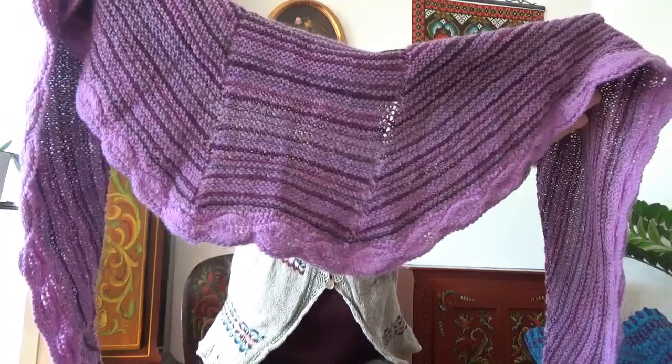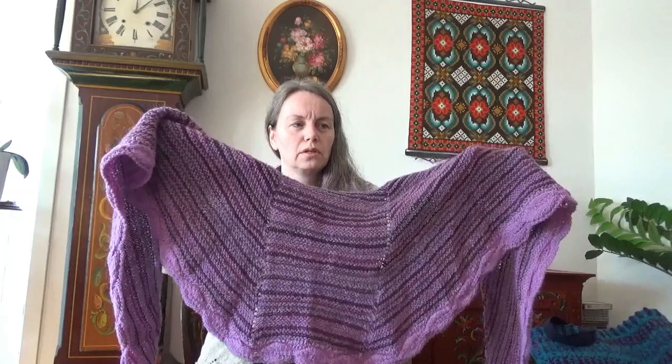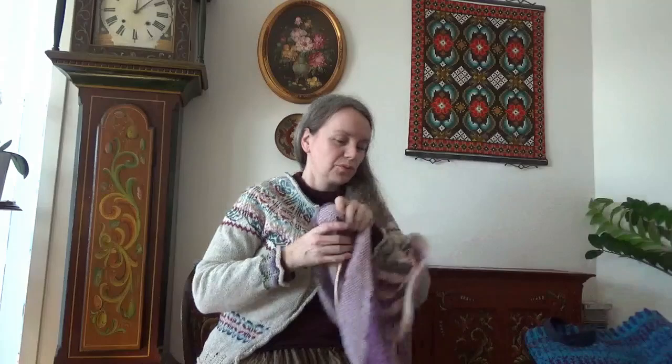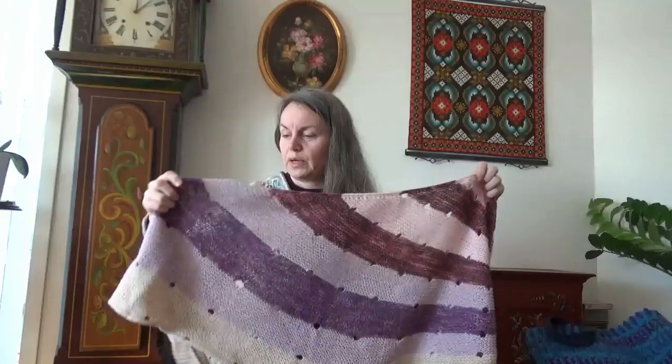The yarn is Viking, Nordlys. One of them is changing colors and the other one is the same. I guess you can see. My mother has it. She loves the same colors as I do. And I have another one that I made for my mother in the summer. And this is Dotted Race by Stephen West.